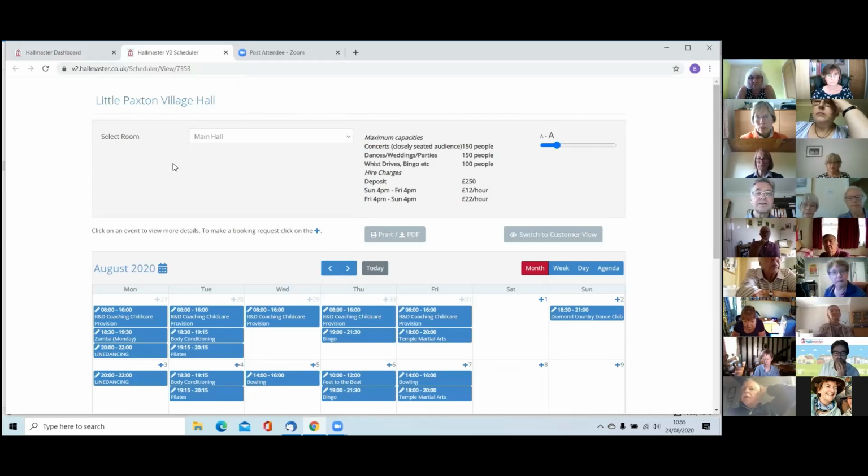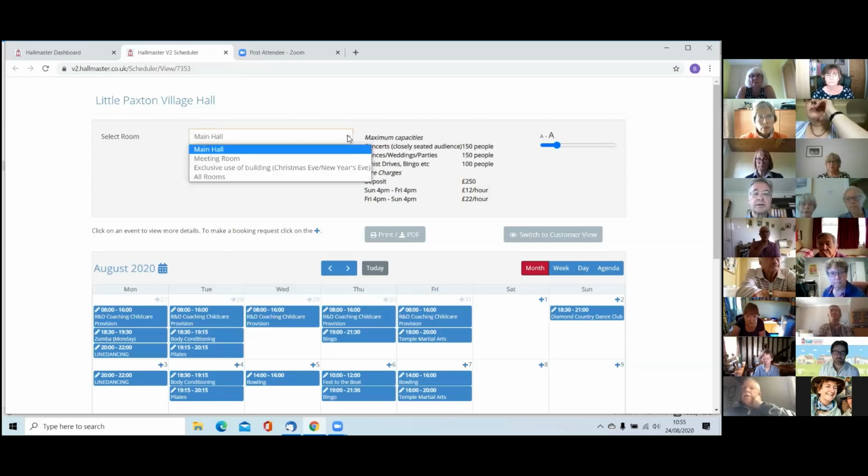But you can see there's a great deal on here that is of use. We've got in, for example, all our capacities. We've got our rates in. We've, in fact, only got 2 halls, a main hall and a meeting room. But we also have it where you can book both rooms. So again, this is all done during our setup.